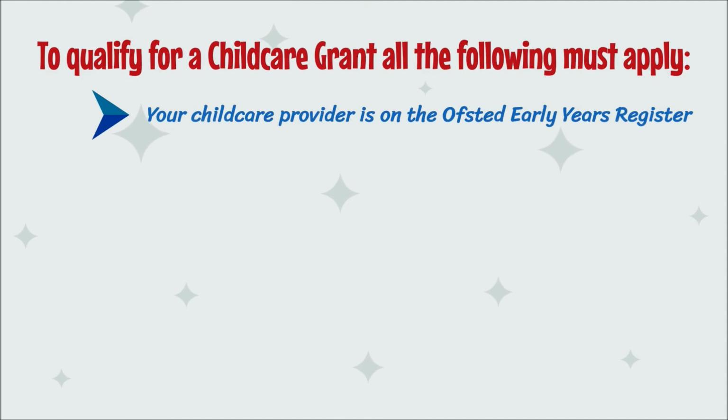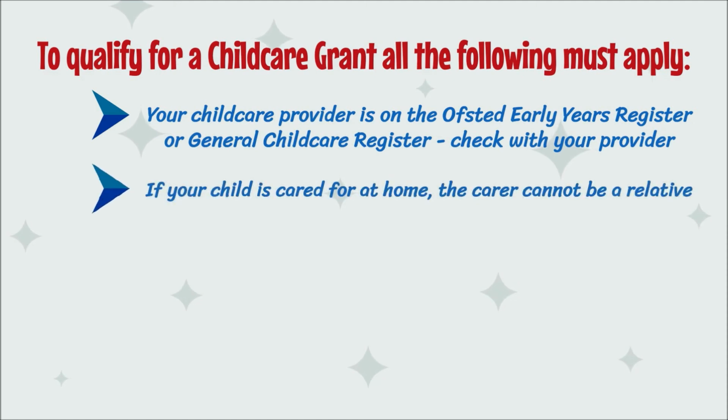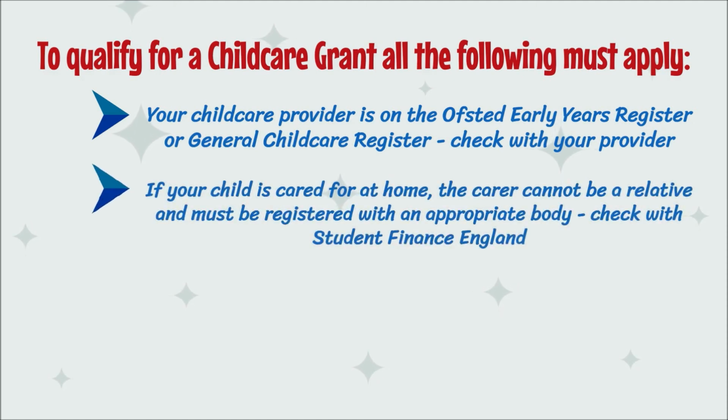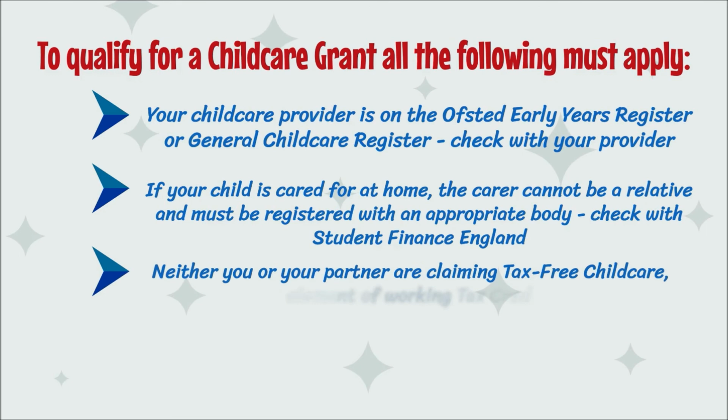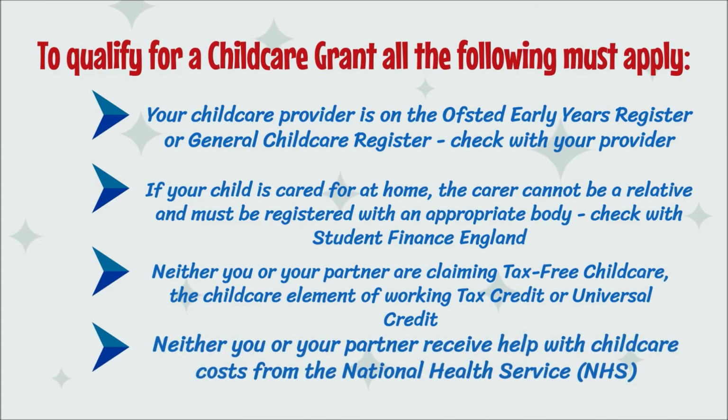Your childcare provider must be registered with Ofsted, on the Early Years Register or the General Childcare Register, so do check with your provider. If your child is cared for at home, the carer cannot be a relative and must be registered with an appropriate body, so check with Student Finance. Neither you nor your partner can be claiming tax-free childcare or the childcare element of the working tax credits or universal credits, and neither you nor your partner can be receiving help with childcare costs from the NHS.